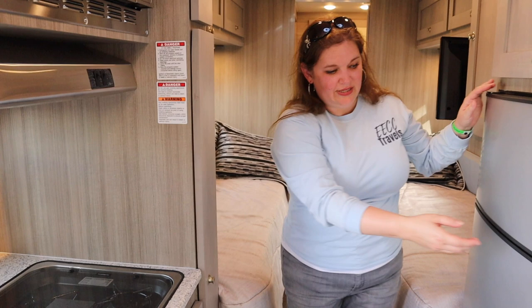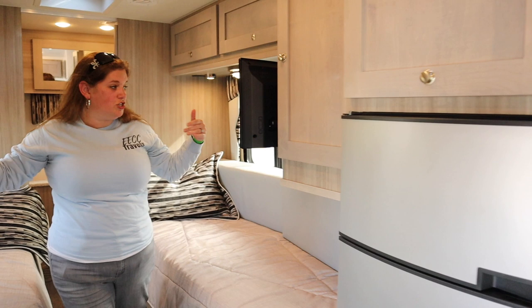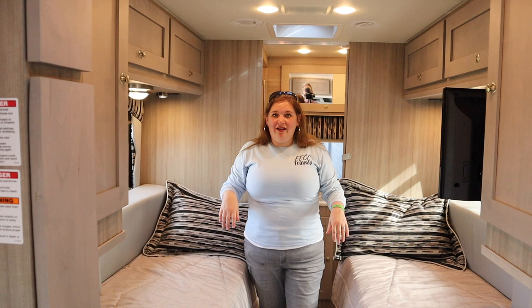We've got a double piece freezer and refrigerator, very big, more storage, and this is a twin bed unit, so it will make into a king right here. Kind of where I like the twin bed units. I mean, you can't snuggle. We like to snuggle, but still you get a good night's sleep. Yeah, but they're functional because you can walk through here.